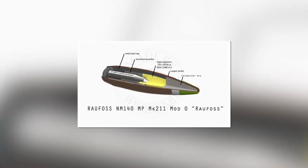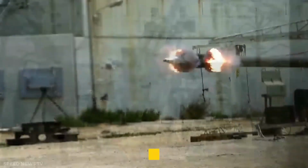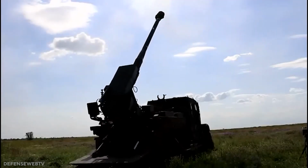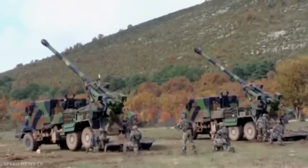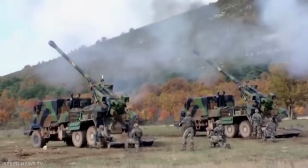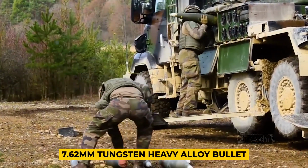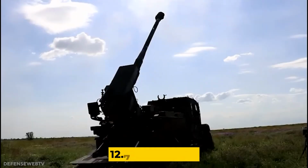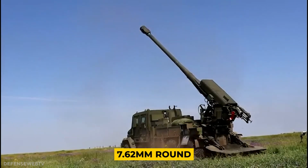Now, an example of such rounds is the Raufoss Mk211, which is designed for weapons such as heavy machine guns and anti-material rifles. The primary purpose of these munitions is armor penetration with better beyond-armor effects. It can destroy the target after penetrating the armor. It has a similar effect to that of SLAP rounds, Saboted Light Armor Penetrator. They get their armor-piercing ability from the propulsion of a 7.62mm tungsten-heavy alloy bullet from a 12.7mm barrel, 50 cal, using a sabot with much more energy than is usually possible from a 7.62mm round.